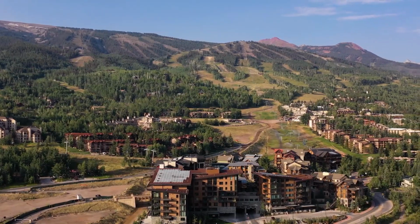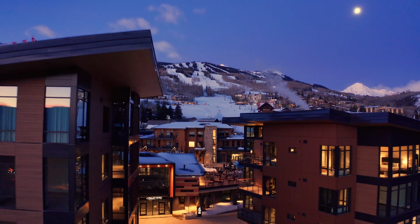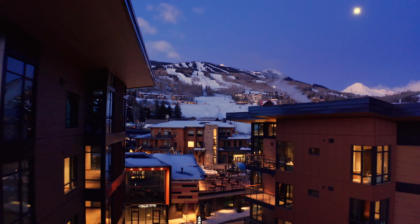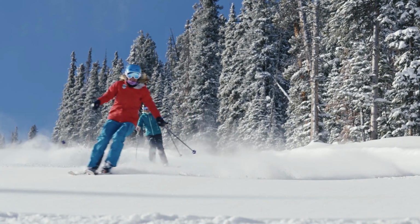You get space and volume and acreage, and you're just minutes from Base Village. It's a world-class destination all year round. Snowmass Village has started to really stand on its own as a place to be in the evening and of course during the day with the world-class skiing that we offer here.